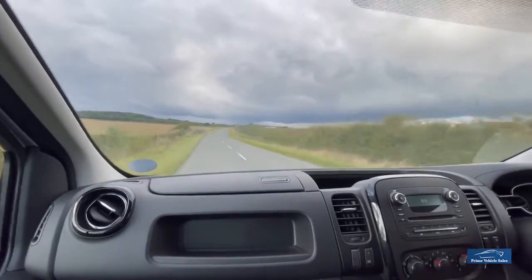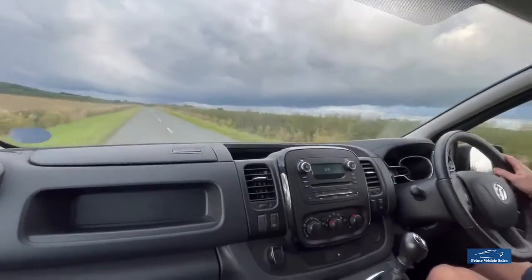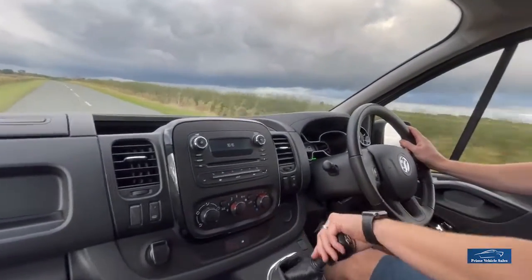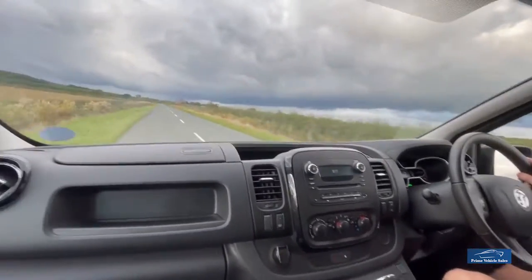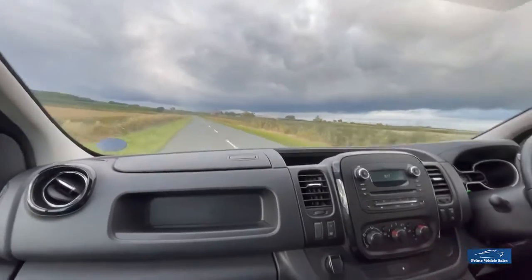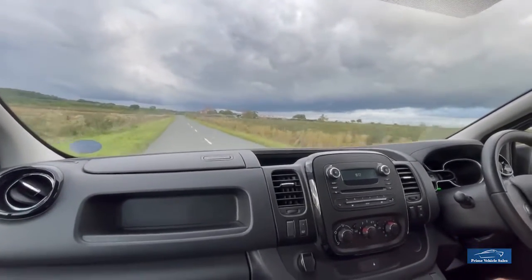It's all good, nice and tight. No warning lights on the dash. No squeaks, raps or bangs. Gearbox is nice and tight, brakes are good. It's got a brand new wheel and tyre package on it, so tyres are very, very good. Tracking nice, good van.